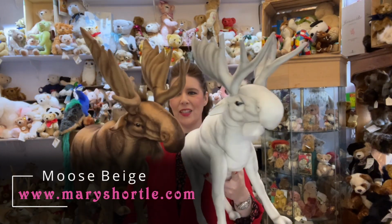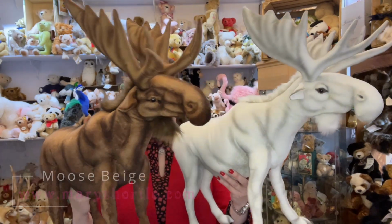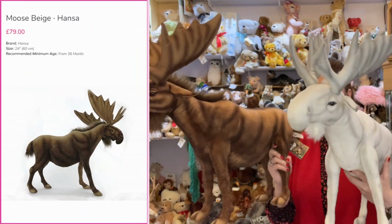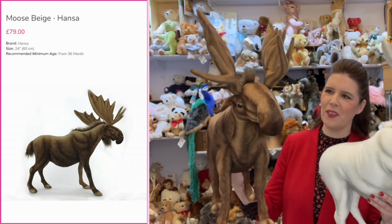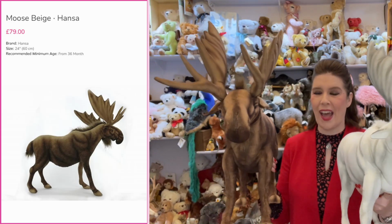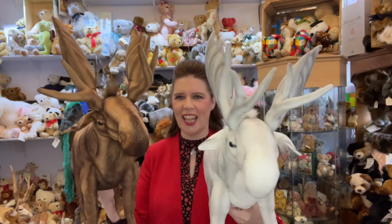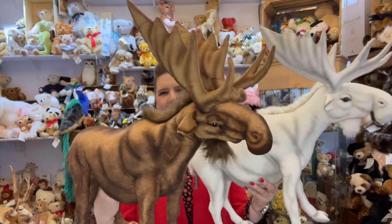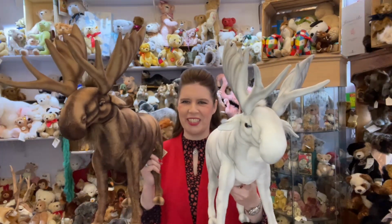Like I say, these will just be such a talking point if you've got friends and family coming around. They are so real. They really are like no other soft toys on the market. I know we have so many cute and cuddlies here as well, but for realism and detail, these are the best that we have. You can check these guys out at maryshortle.com too.